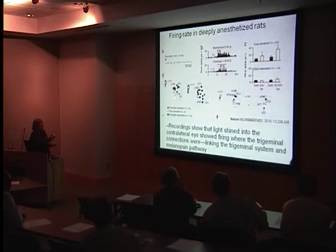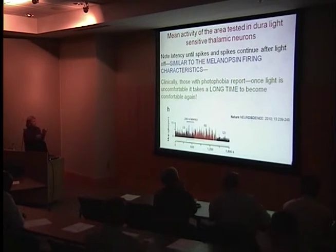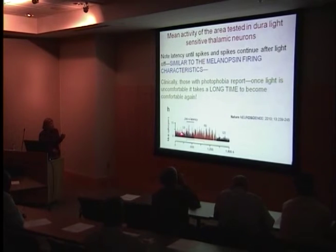And then he found some that were just dura sensitive, and then he found places that were insensitive to both light and sound. So these recordings showed us that these cells then connect in the midbrain and thalamus in this posterior thalamic region in these anesthetized animals. What was even more exciting is that the latency and the way these spikes occur are very characteristic of melanopsin firing.